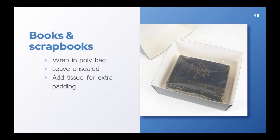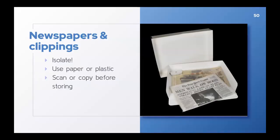I think I've got a video about storing scrapbooks with these bags. But as I mentioned before, newspapers and clippings, you definitely want to isolate in their own individual bags. They come in all different sizes. You can get ones that are obviously newspaper size. You can store your clippings in any kind of plastic enclosure, so they're visible, but they're separate and not spreading all that terrible newspaper acid to other things.